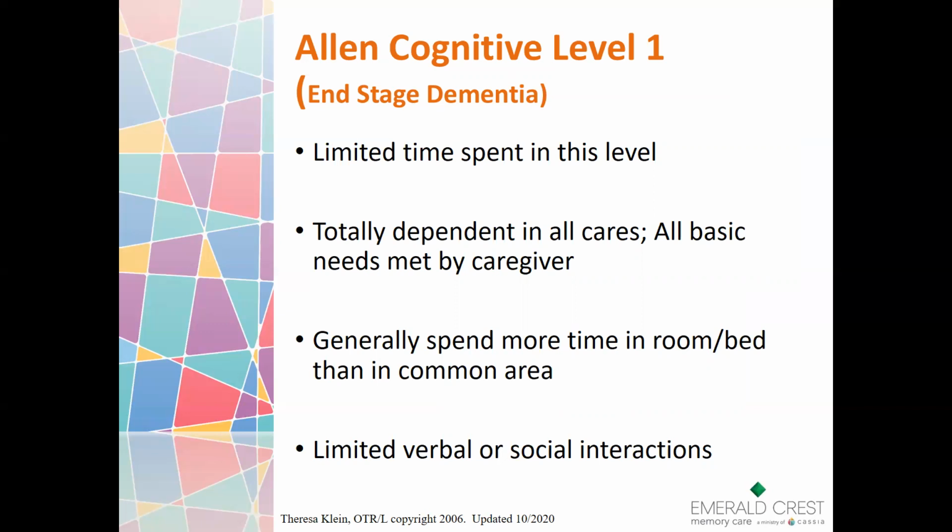So at Level 1, at this end stage of dementia, a lot of times we are at a point of recommending more supportive care services, such as hospice or comfort care, to bring not only the resident the support they need, but also the family. This is the end of that journey that you've been on for some people many years.